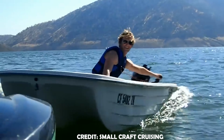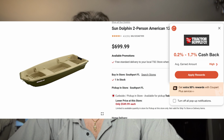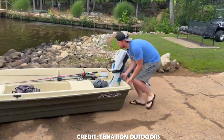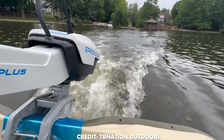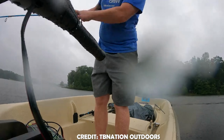Okay, number 3 is similar, and it's the Sundolphin 12-foot plastic John. You can get these from anywhere from $700 to $1,000, depending on where you look for them. So this is a 12-foot flat bottom boat, and this is a decent aluminum boat alternative. It's less stable, and it can be used for fishing or hunting. It's not the best pleasure boat.